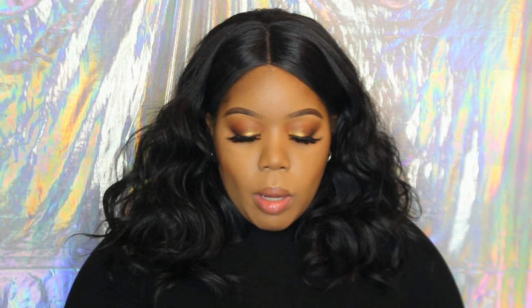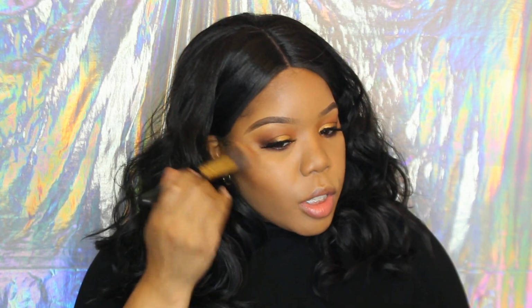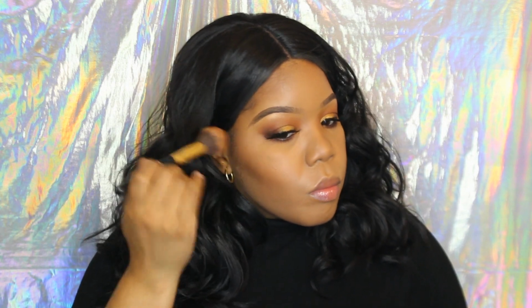I'm going to use the Wet n Wild blush in Pearlescent Pink. This one is a really nice pinky peachy shade with some gold reflexes. I'm going to take my brush and put a little bit on my cheeks for a flush of color. This blush is really pretty.